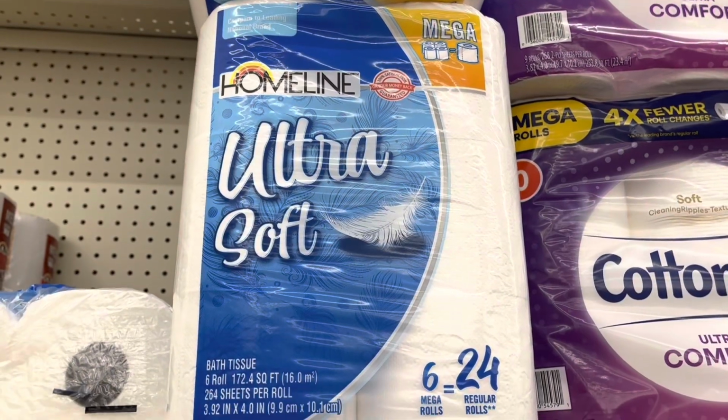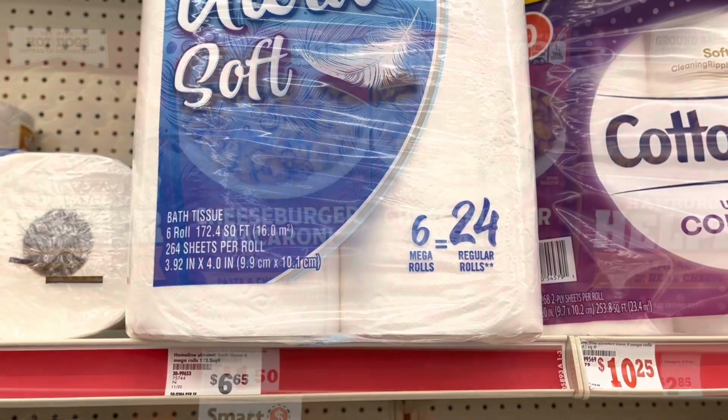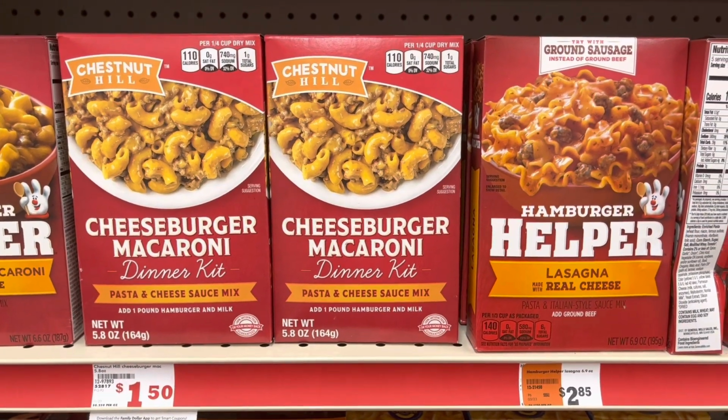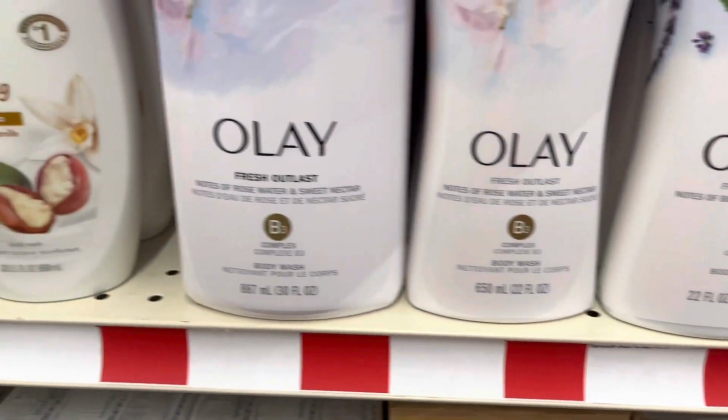Yikes. That is generic bath tissue. $6.65. It looks like most of their sales prices are on their own products, which is Chestnut Hill. Never heard of it. Now this is interesting. They have covered up all of the prices.